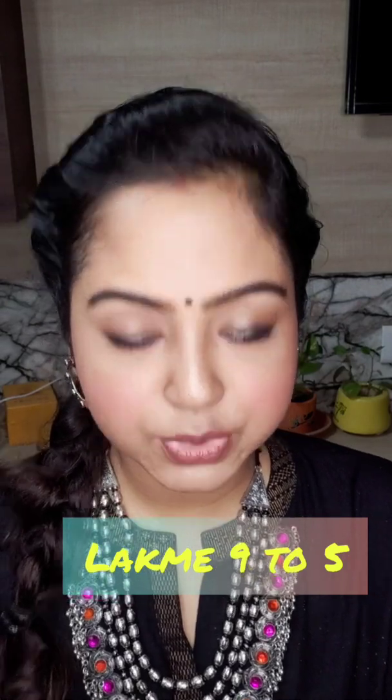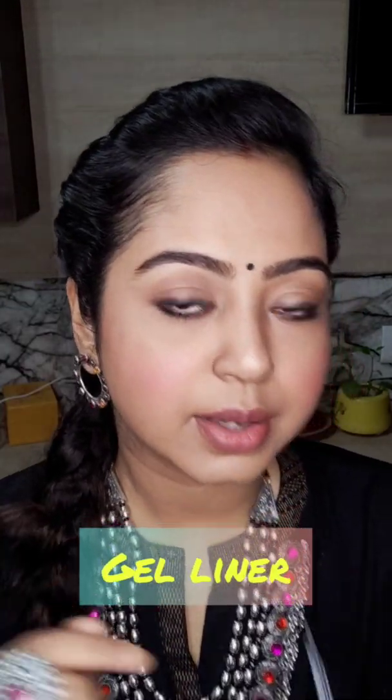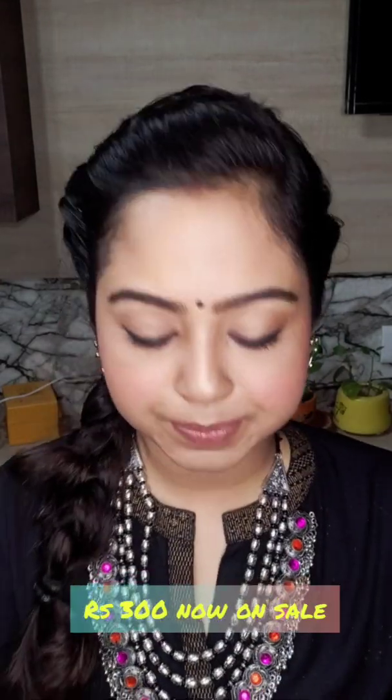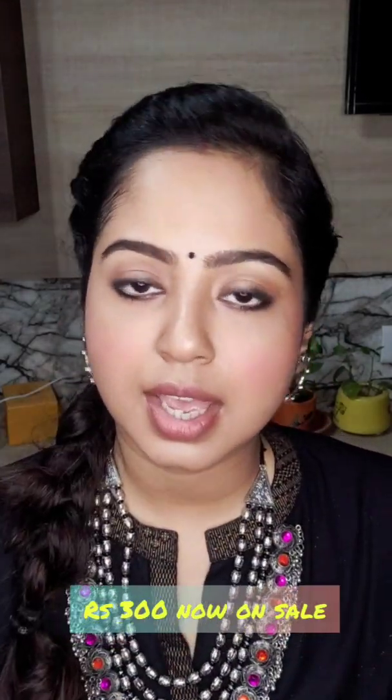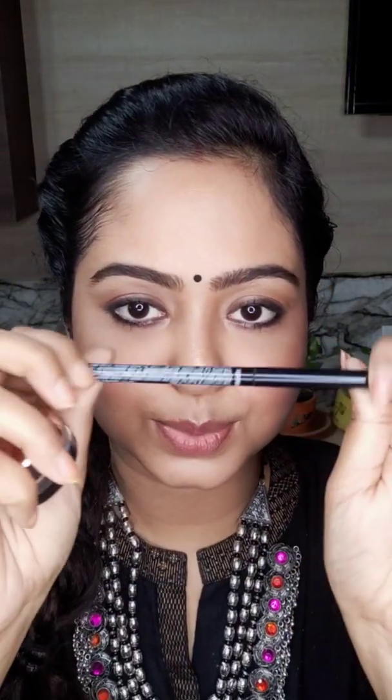Also, if you want to invest in a little higher product, you can go for the Lakme 9 to 5 gel kajal. So you can do your neat lining with this kajal. It comes with a brush, so it is good to apply. But for beginners, I would always suggest you guys use this kind of kajal.